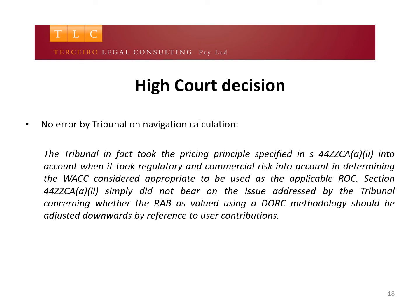So given there was an error by the full federal court on using that particular provision, the question arose as to whether the tribunal actually had calculated the navigation service charge correctly. And as you can see, the High Court concluded that they'd done the job properly, that they'd taken into consideration the regulatory and commercial risks, that they had applied the DORC methodology properly, they hadn't sought to exclude user contributions which were not permitted to be excluded under the legislation. So their calculation of the navigation service charge was correct.